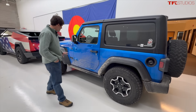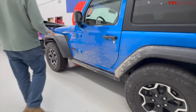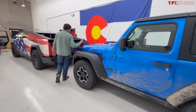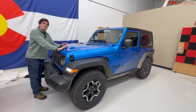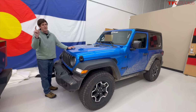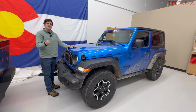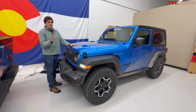Bill needs a wash desperately because Bill spends probably half of his time off-road in videos, but really impressed with the little Jeep. Definitely, in my opinion, if you're going to get a new Jeep Wrangler, get one with the Pentastar V6 and the automatic transmission, which I think is discontinued for 2025, which is a big bummer because the manual is just kind of squidgy, and the Pentastar is, in my opinion, the most solid of the Wrangler engines.